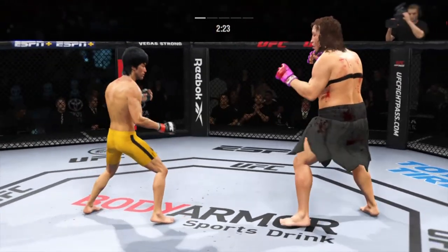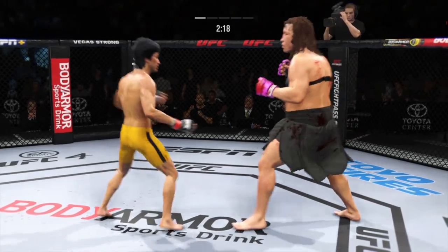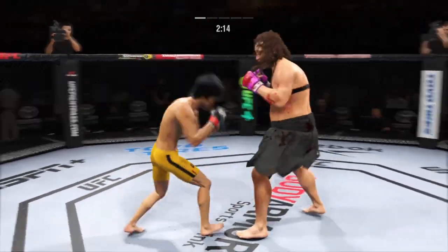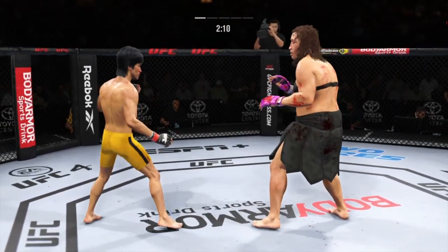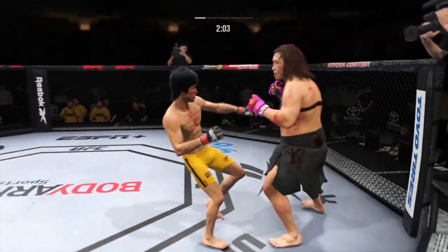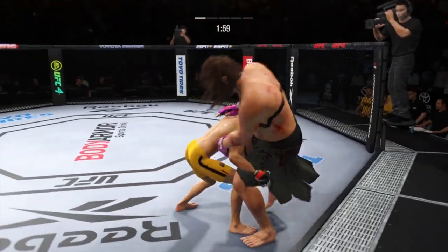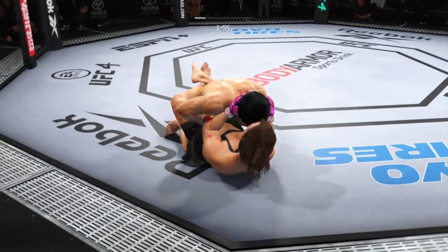Out of range with that one. Throwing that jab, no good. Big power punch lands. Now he gets back to range. Oh, he got absolutely bludgeoned. That's as good a combination as we have seen out of him here tonight. The last time I saw a combination this good, it was Donald Cerrone beating up on Rick Story.